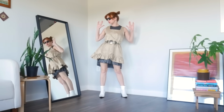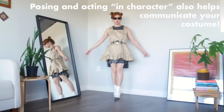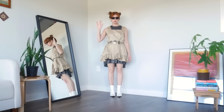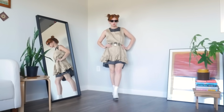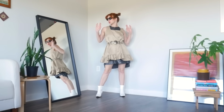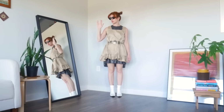And voila! Another key takeaway from this outfit to me is posing and being in character also adds so much to a costume. Like, as soon as I do this, you know exactly what this is. So if you're not sure if your costume is quite reading right, whether you're at a party or just taking an Instagram picture, committing to the character, committing to the bit, if you will, instantly makes it work.